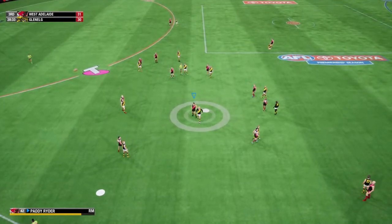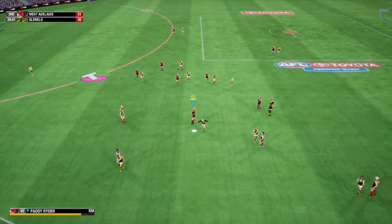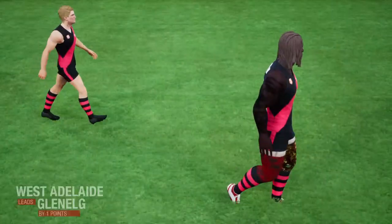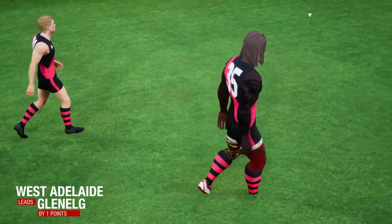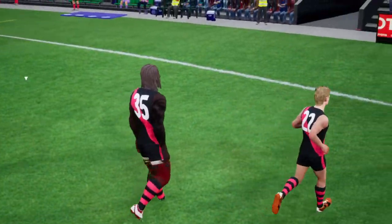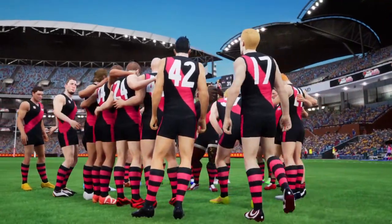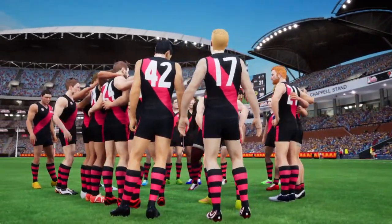1 point the difference at the moment. West Adelaide lead. A very low scoring game. Ryder hits it out. There's another bump. And in that quarter they focus more on the footy than the player. But still an aggressive game. And it's West Adelaide by 1 point. And we'll see you shortly for the final quarter.